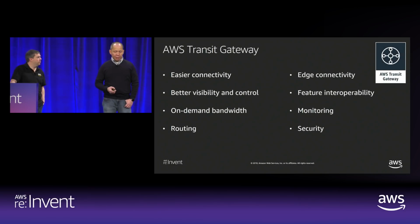To bring it all back together, on this journey, when we built Transit Gateway, we wanted to make it simpler and easier for customers to connect thousands of VPCs together. No matter your journey from 2 to thousands, we want Transit Gateway to be that simplifying ability. We talked about how you want to share your edge connectivity. You don't want to have to make a network change every time you add a new VPC, and Transit Gateway allows you to do that.